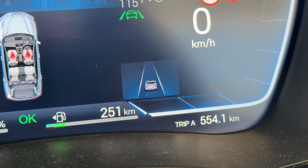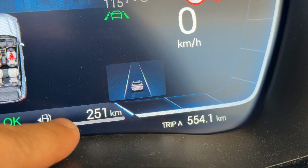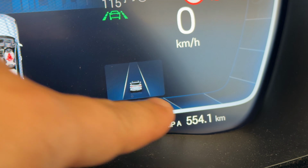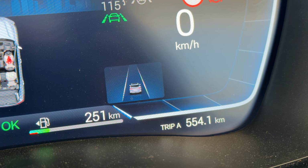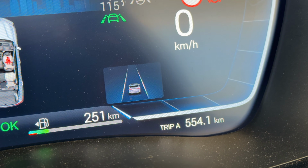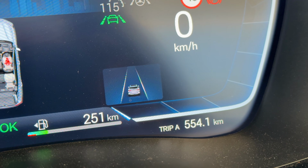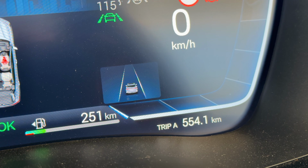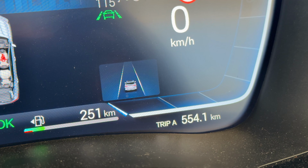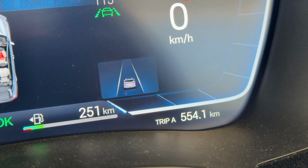Something else to consider, like I was saying earlier, guys, have a look at the difference here. 251 kilometers remaining, 554 kilometers done. We're going to get nowhere near 1,000 kilometers like I estimated in my previous video. If you think about it, I think the real world range on this car is about 800 k's with a full electric battery charge, so a single charge and a full tank of fuel.